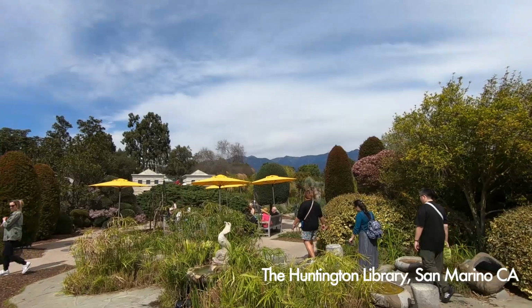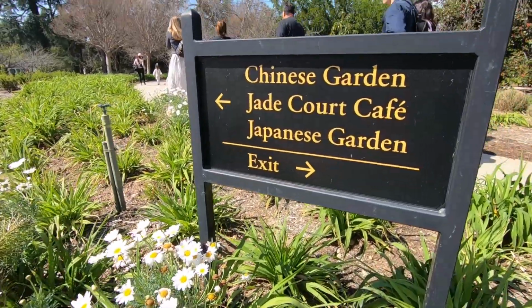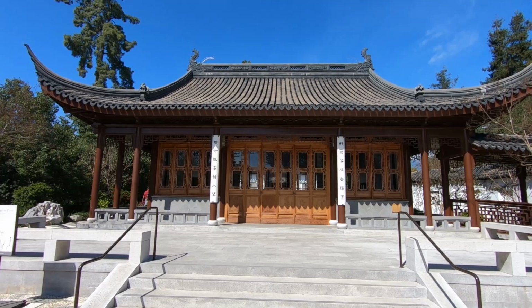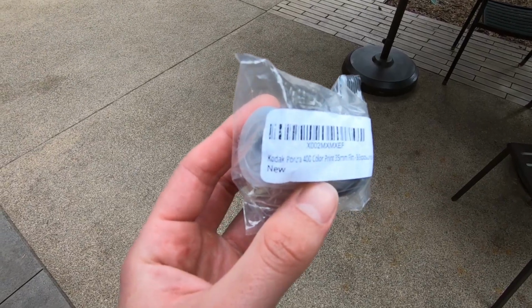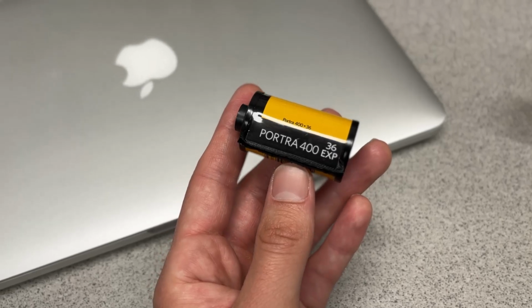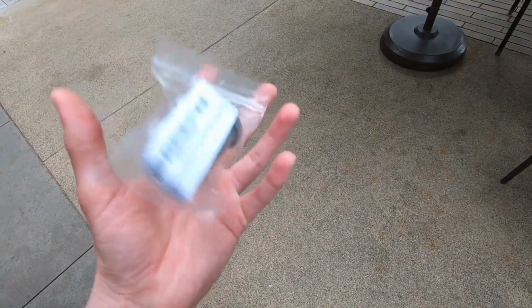Anthony here. So I'm back at it again with a new photography vlog. This time I'm here at the Huntington Library and Botanical Gardens in San Marino, California. And I was actually really excited for this one because this time I'm trying out a new film stock I've not used before, and it's the highly regarded Kodak Portra 400.